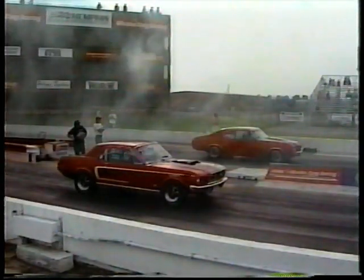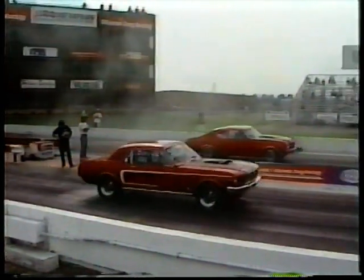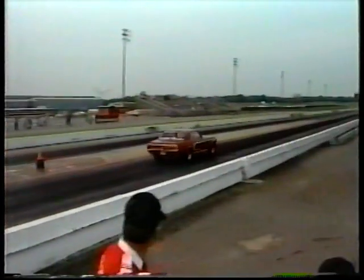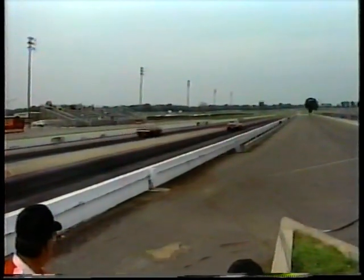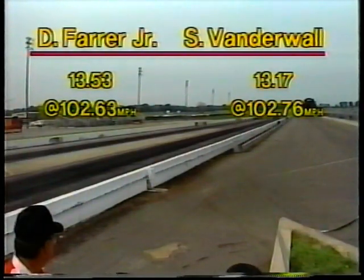Here's classic Ford versus Chevy. Don Ferrer Jr.'s 396, 375-horse Chevy Chevelle against Steve Vanderwall's '68.5 428 Cobra Jet Mustang. It looks like a real close race, and Steve breaks the beams first, 13.17 at 102 miles per hour, to Don's 13.53 at 102 miles per hour also.